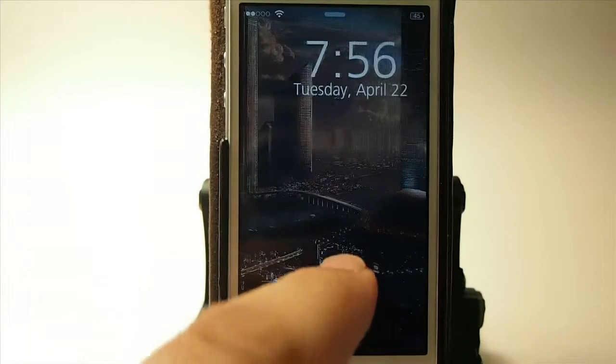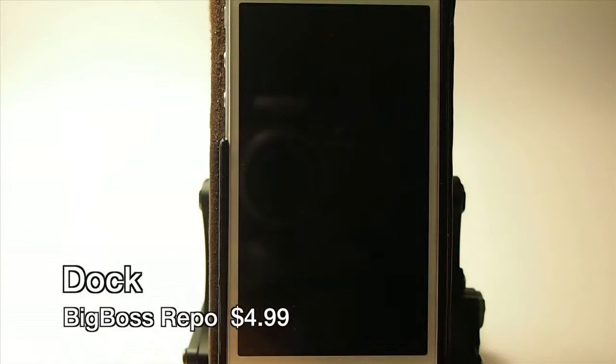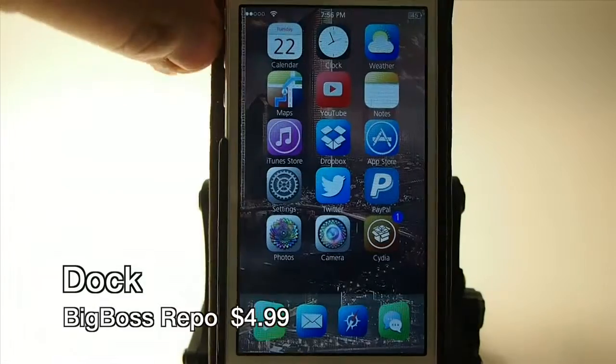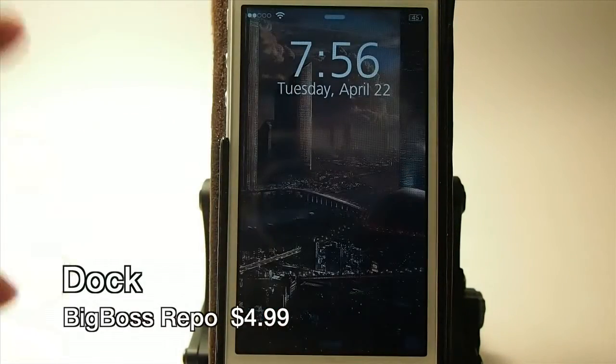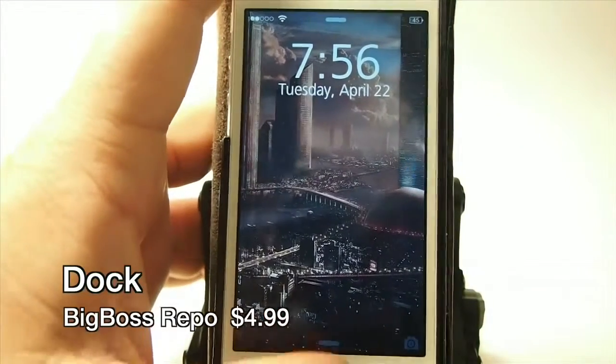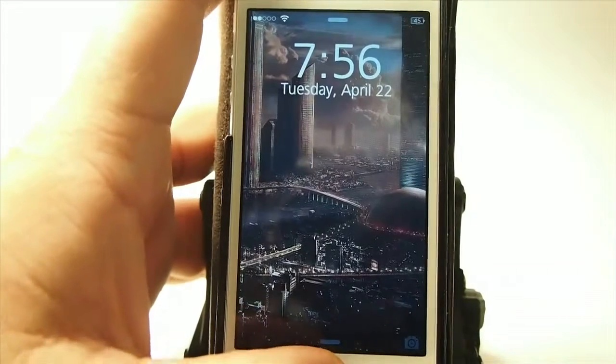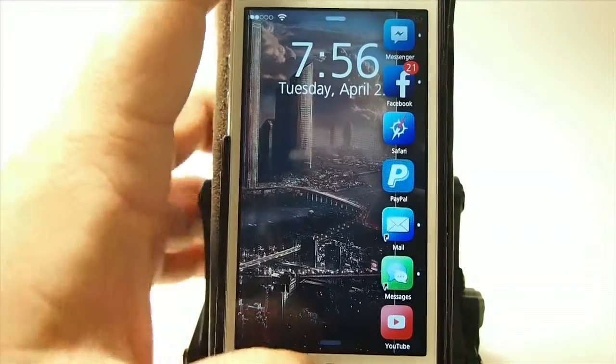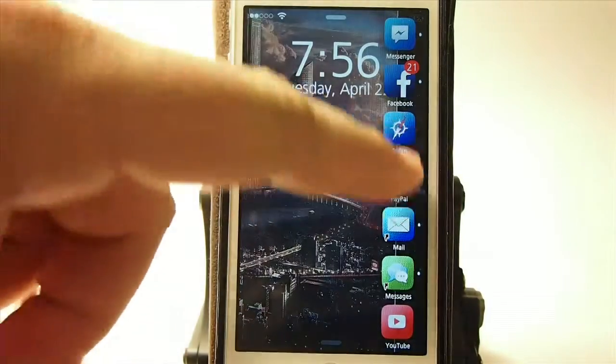Alright guys, this one here we're looking at is called Dock, and it's $4.99, and it's in Big Boss too. And what this does, you can actually invoke this directly from the lock screen if you want to. I got it set on the activator to triple press. And you see you get this little toolbar that pops up here.